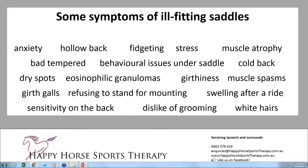They're called eosinophilic granulomas. I like to just say that it's a buildup of collagen that can be caused by excessive rubbing, among other things, and they're often accompanied by swelling as well. Because I can't pronounce that first word and I'm not a vet, I just say, feels like it could be a granuloma, and then I say, if you want a proper diagnosis, you should call a vet.